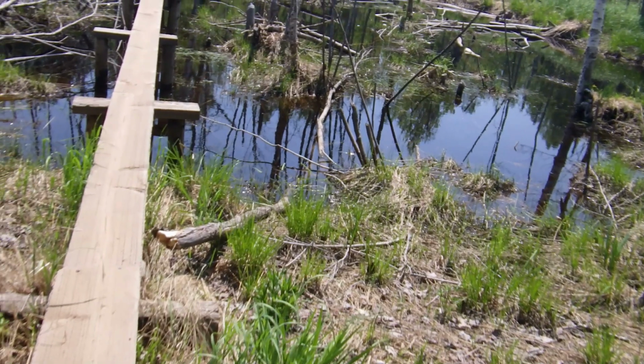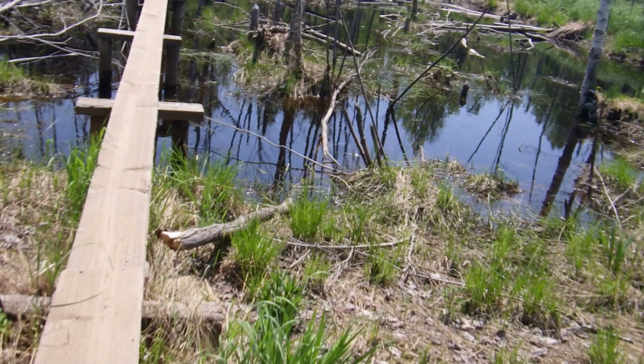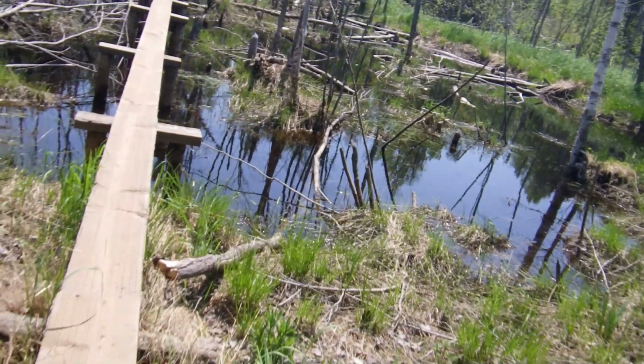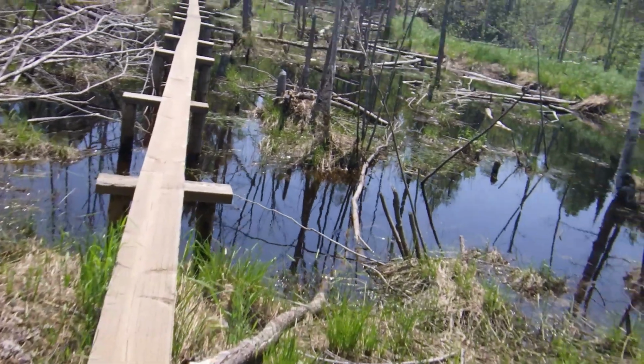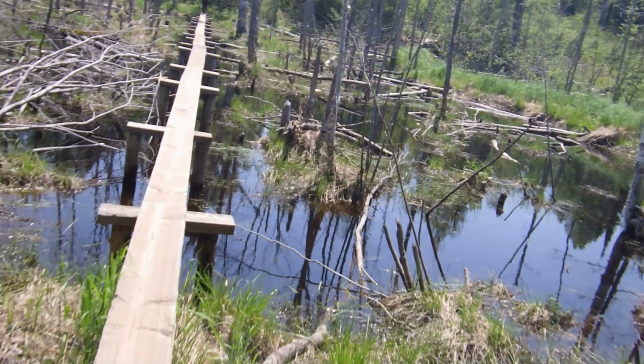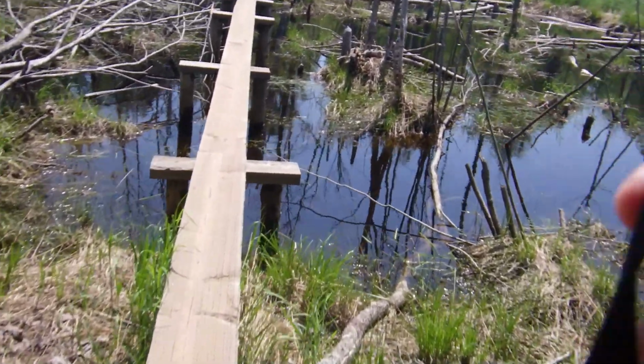We got one more ridge to climb over before we start working our way down into Daisy Farm. She doesn't do well with heights. Sometimes I think she's better if the water level's right at the board. Okay, I can go now.